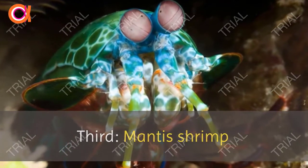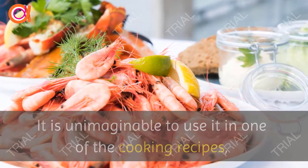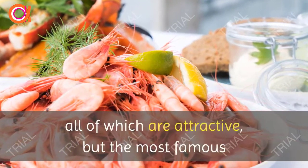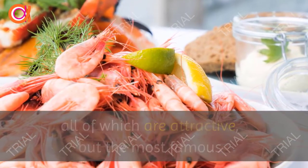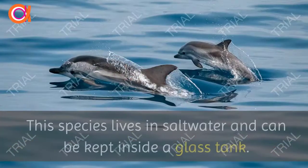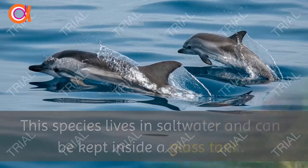Third, mantis shrimp. It is unimaginable to use it in one of the cooking recipes, as this species of shrimp has many shapes and colors, all of which are attractive, but the most famous and most beautiful of all is the peacock mantis with its many colors. This species lives in salt water and can be kept inside a glass tank.